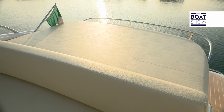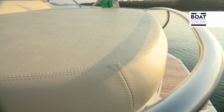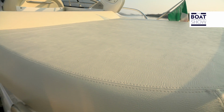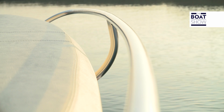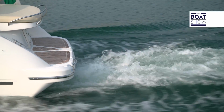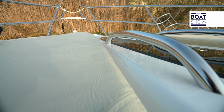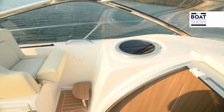When sailing, it is pleasant to lie on the stern bathing in the sun, while being caressed by the wind. Here, they have placed a handrail that also serves to hold you as you pass from bow to stern. There are infinite details that contribute to safety or improve comfort or simply make this boat more practical to use.